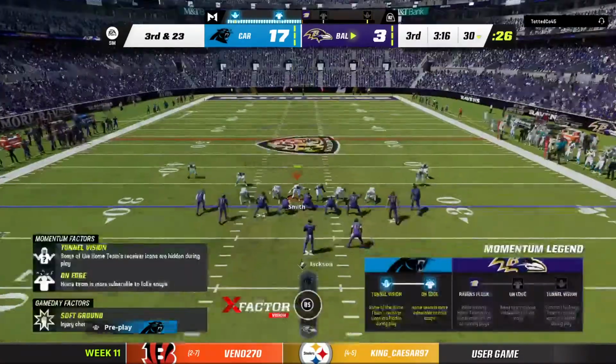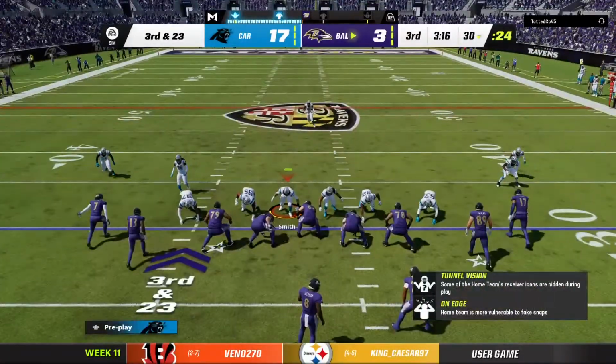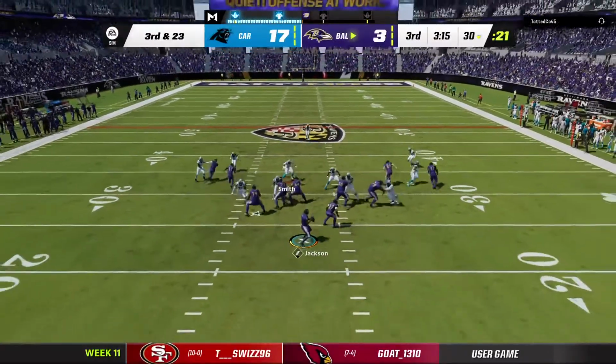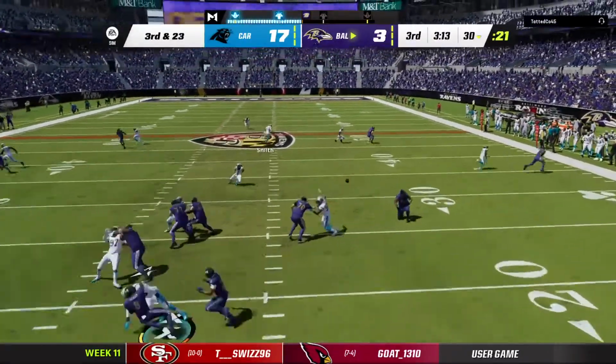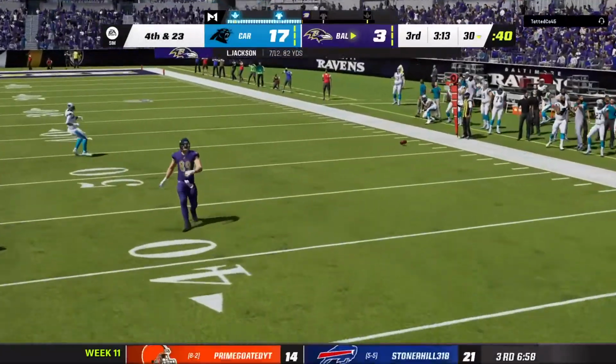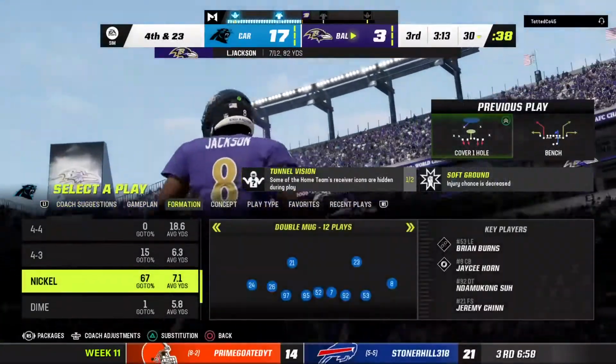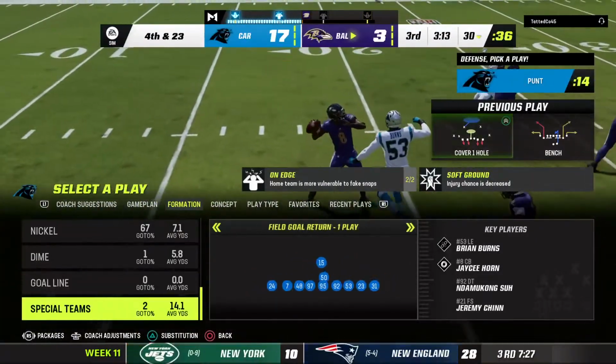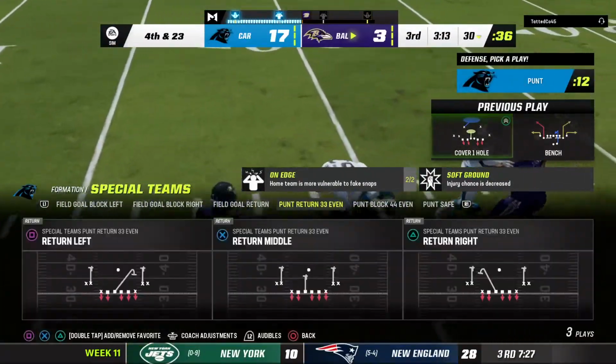This offense in desperate need of a conversion as they come up on third down. Jackson. Oh, this will be incomplete. The rush gets home just as he was letting that go. That could have been worse. Instead, it's fourth down. But the passing windows are just not there.